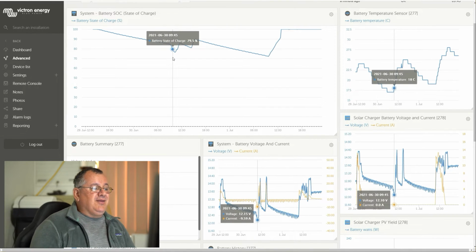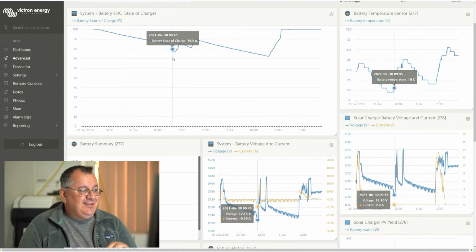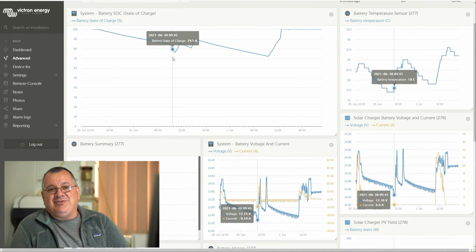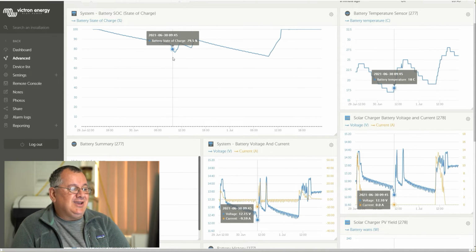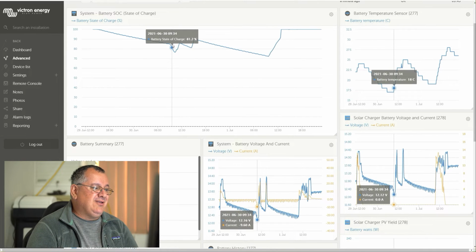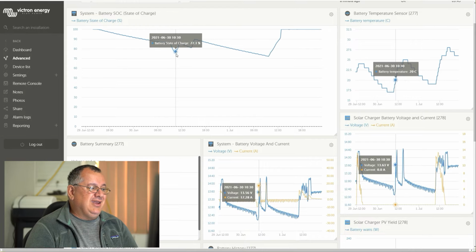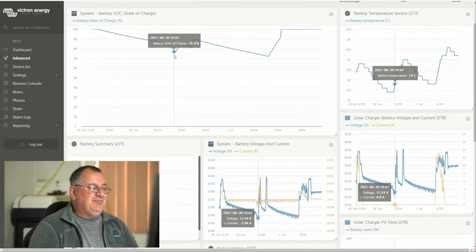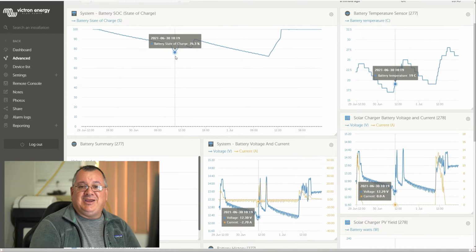Alright, so what that is, I've actually connected my travel buddy up and turned it on, and I cooked lunch that day. So you can see I started the travel buddy fairly early in the day, and it ran for quite some time. And then the battery state of charge got down to 76.